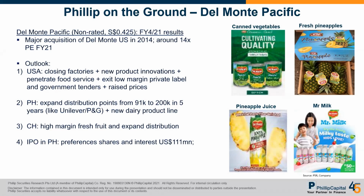So these are very low margin because the prior management was focused more on the pet business, and they sold out the US business, which is essentially more on canned vegetables. If you see the picture on the left, the top, a bit blurred, sorry, it's like canned beans and so forth. And the other thing is they also raised prices in May this year. So this should help in the turnaround for the US.